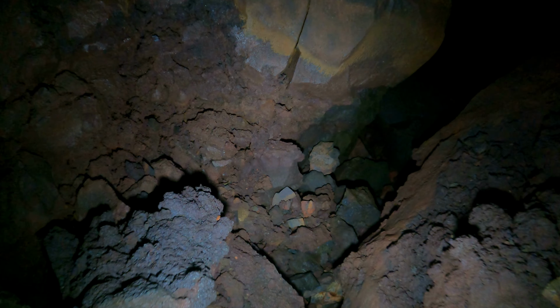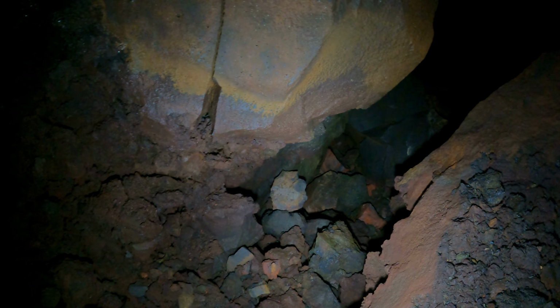See if there's a way up here to the left, or this is a dead end. Yeah, looks like it's gonna be a little bit of work. Oh well.